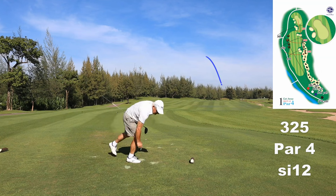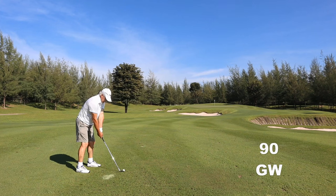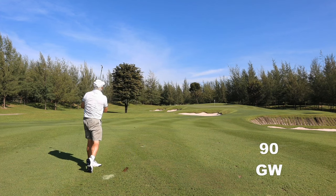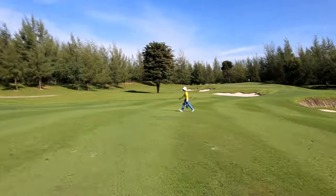It's nice to have a hole that actually shapes the way that you normally hit the ball. It is very soggy underfoot, and it's going to get even soggier at the end of the round. Okay. Sure. I'll walk.